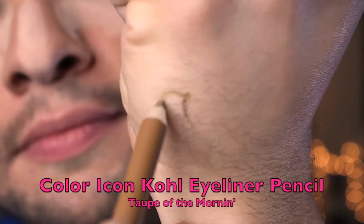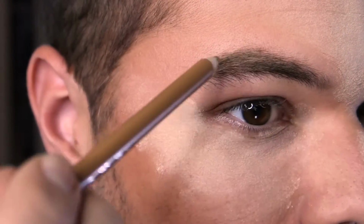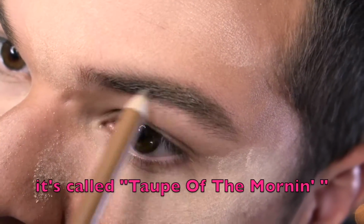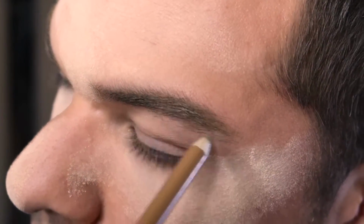For that, I've got this Color Icon pencil. They are like eyeliners or brow pencils or lip pencils. They seem like they're all the same formula, just in different shades. This one is called Matinee Taupe. It's sort of like an ash blonde, which I thought would work for my eyebrows, maybe a little light, but I would rather it be lighter than darker. But it is very soft and very pliable. I think there's a lot of wax in the formula, which gives me just a little less control than I'm used to for eyebrow pencil, but it got the job done just fine.